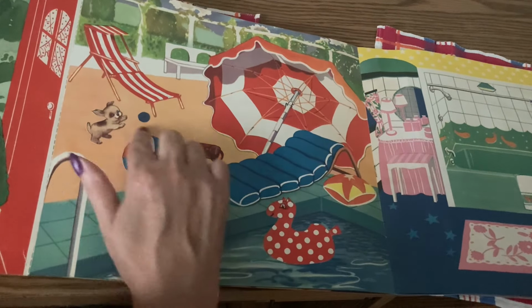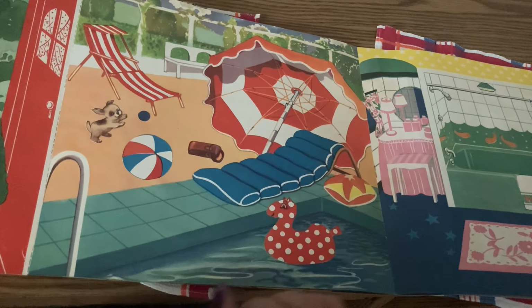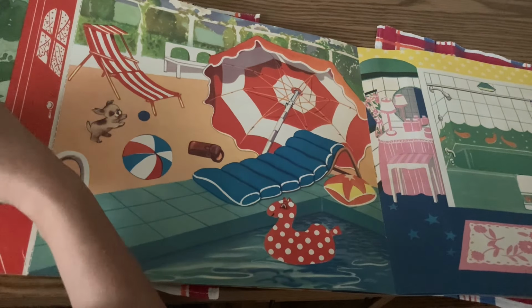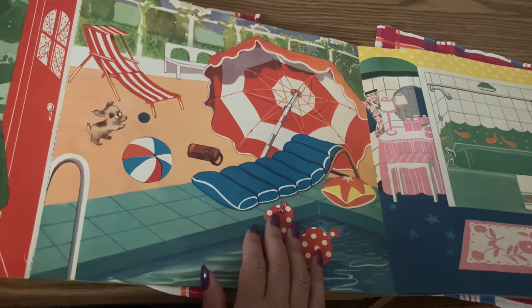And even the dogs playing outside. We have a beach ball, and like a binocular case. So only a couple members of the family came with their bathing suits. Everybody else forgot theirs, I guess. I don't know how we let that happen, but they did.